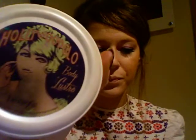So yeah, I've just got a bit of a random haul for you. It is pretty random. So I'll get started. The first two things I'm going to introduce as one because they're sort of the same thing, just different colours. The first thing is Hollywood Glow Body Luster, and this is by Benefit. And this is just a shimmering body finish.